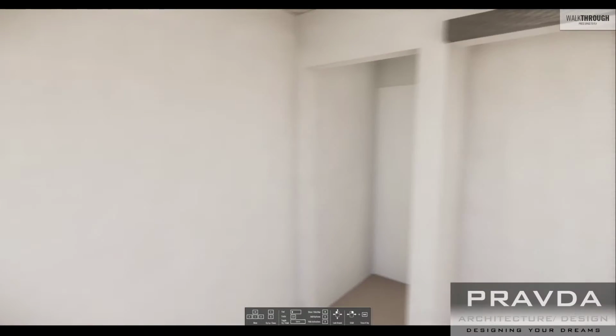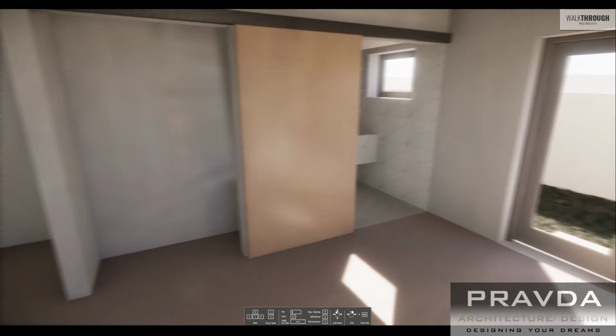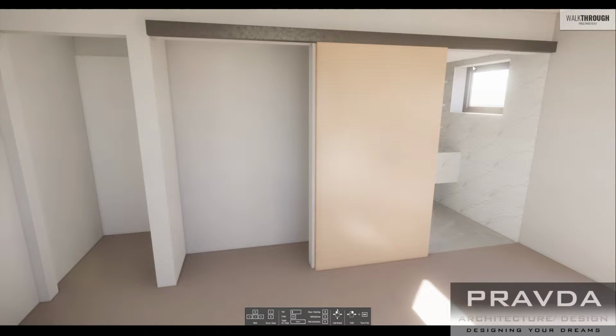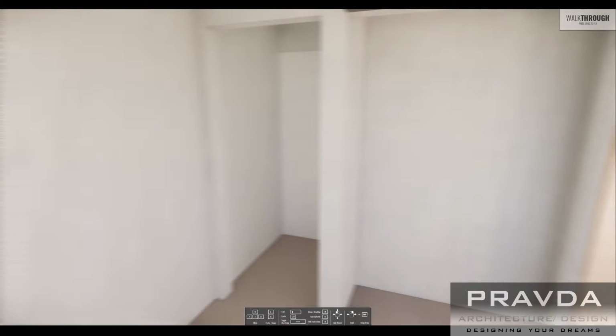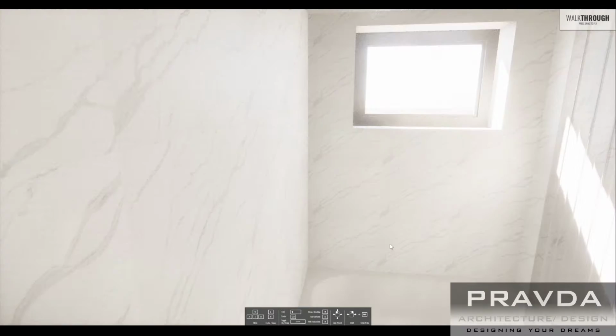So that is looking at the master suite now with the ensuite bath and this wall opened up where before, the existing just has a little swing door in there. And of course we swapped the toilet and the sink locations. And now I'll make our way into the second bathroom.